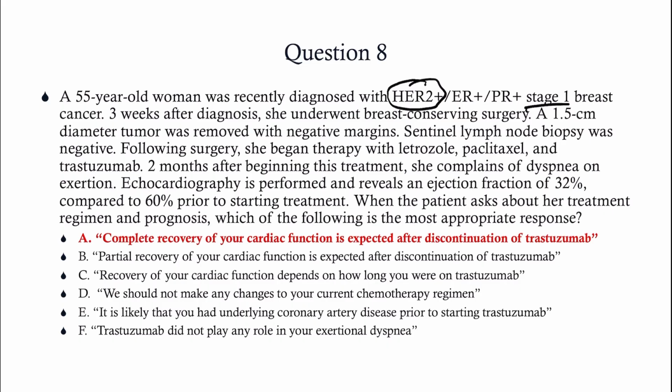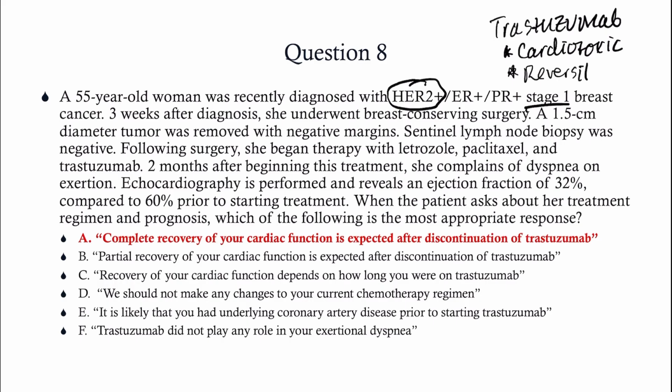All right, so trastuzumab, what you need to know is that it is cardiotoxic. However, it is reversible. So trastuzumab is cardiotoxic and reversible. Now, why do I stress that it's reversible here? Are there any other drugs we give for cancer that cause cardiotoxicity? Yes. What class?